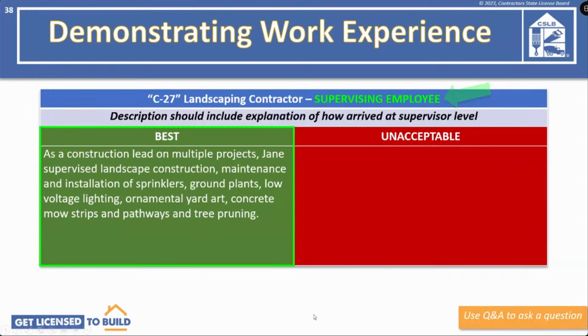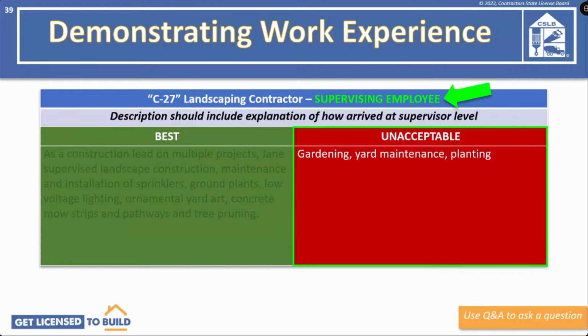For a C27 supervising employee, the description should include an explanation of how you arrived at the supervisor level. The best description would be: as a construction lead on multiple projects, applicant supervised landscape construction, maintenance and installation of sprinklers, ground plants, low voltage lighting, ornamental yard art, concrete mow strips and pathways, and tree pruning. Unacceptable here for the supervising employee would also be something like gardening, yard maintenance, and planting.